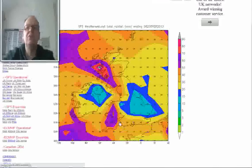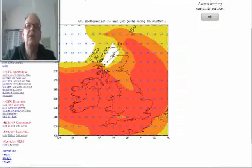So it is going to be wet there too. Now, given that the ground is soggy, given that we've got lots of surface water already, it's not going to take much to lead to localised flooding. So if you are affected by flooding, do keep your eye on the flood warnings, particularly across southwest England, across Wales, northwest England, and also the western parts of Scotland.